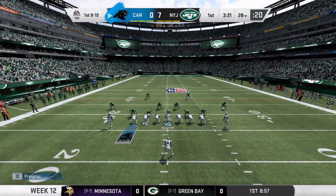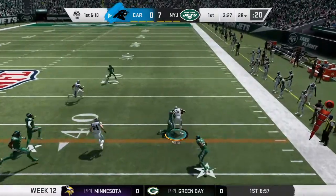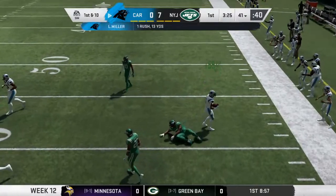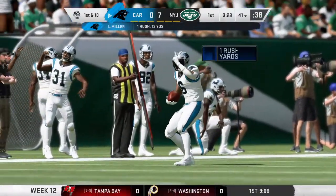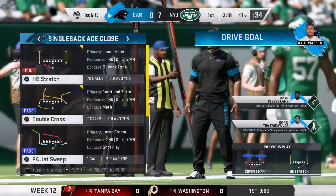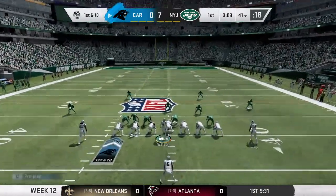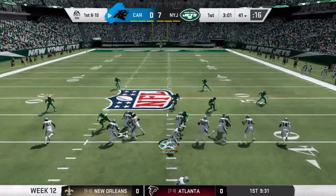On the ground, this is Lamar Miller. And they get him down, but not before he takes it across the 40-yard line. 13 yards, first down, Panthers. Although his reputation as a speedy runner precedes him, it's always fun to watch him work. It is eye-opening, isn't it?